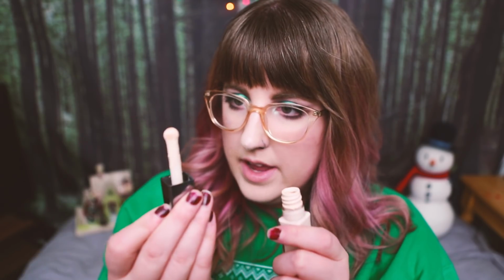It's like this weird ball at the end. It's not a typical doe foot applicator. The one gripe I have with it is that it gets messy around the actual wand. It's a nice concealer. I use the shade Neutral Fair one. I'd wanted to try a bunch of different concealers this year, but so many of them came out with just really, really yellow shades.